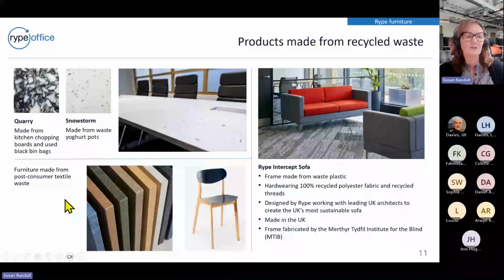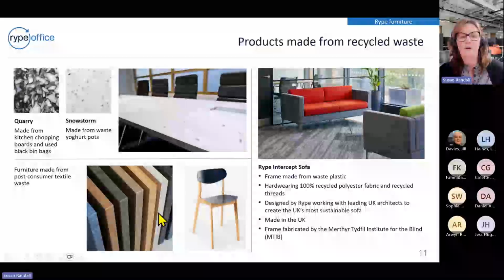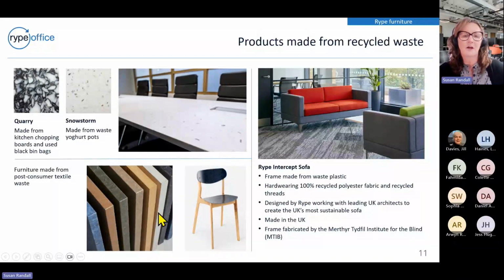The second one that we do is furniture made from post-consumer textile waste. This is a picture of a chair, but there's also tables. This is the most popular color, which is actually recycled indigo denim. And as you see here, there are lots of other colorways, which are other waste streams of different colored fabrics.